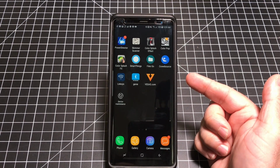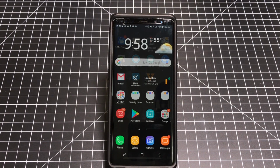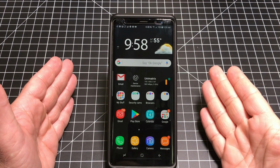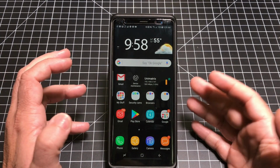So that auto restart feature I showed you, and then also this device maintenance is something that I have on my phone and continually use every single day. So there you have it. Those are my everyday, every week tips and tricks. These are the things I use all the time.